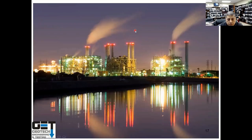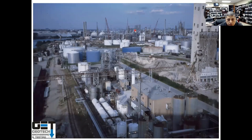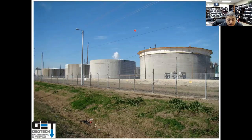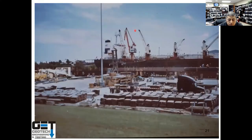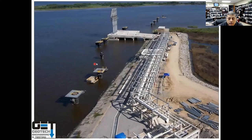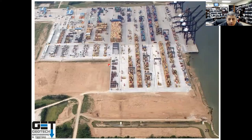Various petrochemical facilities all over Texas. This is the Port of Houston near the Houston Ship Channel. Out there in East Houston, you see the tank farms, Port of Houston facility. This is Jacinto Port at the Port of Houston. You've got the ship, and major paving here with lots of load on it. You can see the terminal structure here. Again, this is another Port of Houston project. You can see the roller compacted concrete and the cranes in here.